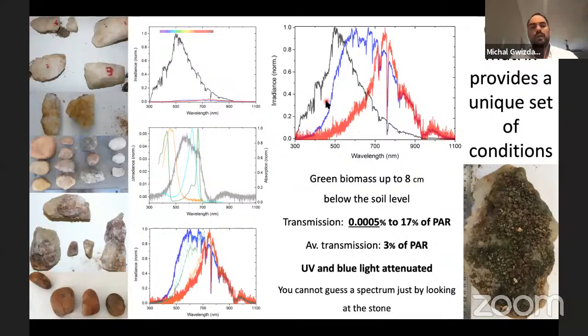One other conclusion from those measurements is that you cannot just judge or guess the spectrum by looking at the stone. Sometimes the color can be misleading and you cannot really tell what the spectrum would be exactly. One other interesting feature, which would probably promote some additional experiments and measurements, is the difference between those 2 extreme spectra, which you can see here in gray. This difference overlaps with the absorption spectrum of photosynthetic pigments: chlorophyll A, carotenoids, and phycobiliproteins. And that would tell us that the color of the stone could also be a driving force for specific adaptations to different conditions. That's something, again, that we'll have to look into in the future.